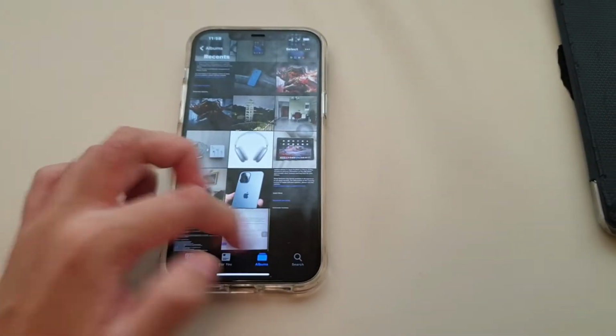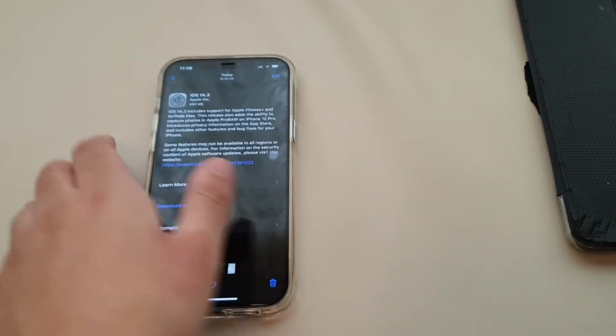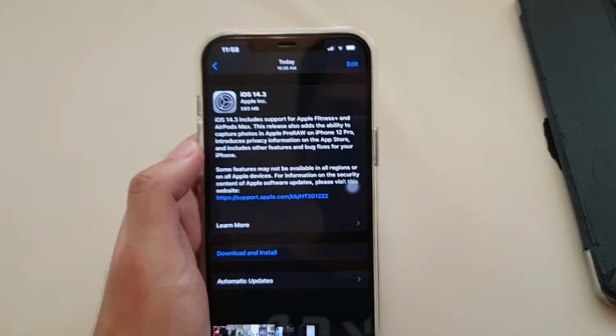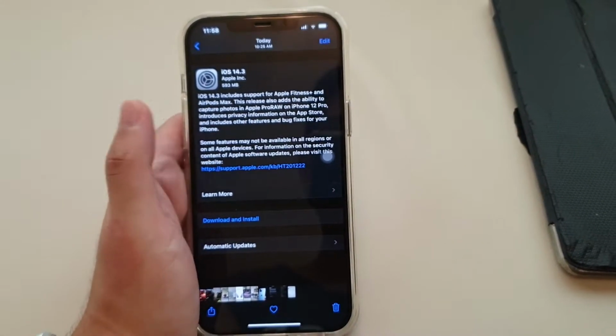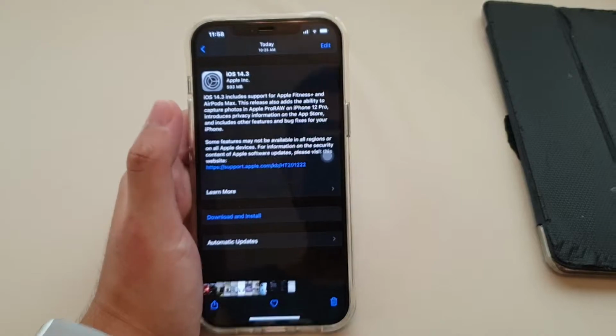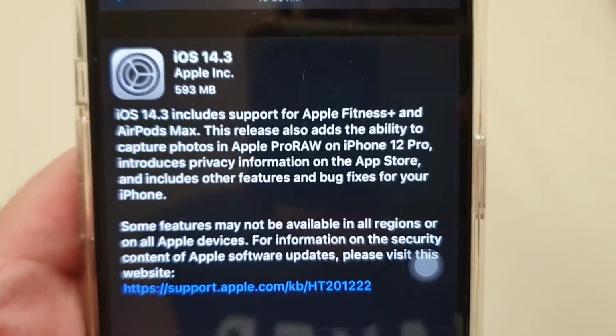So let's talk about what is new in iOS 14.3. That's 12.5. You can see this is 14.3. So 14.3 includes Apple Fitness Plus and AirPods Max, which I also talked about in iPadOS as well. Now this update actually used 593 megabytes.